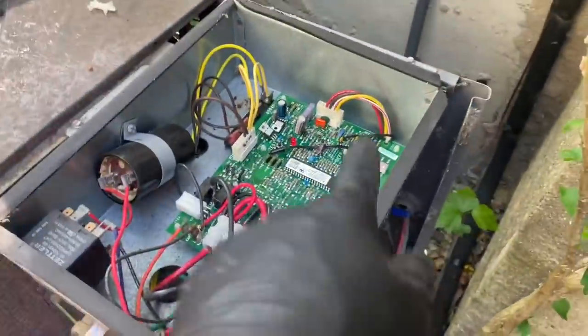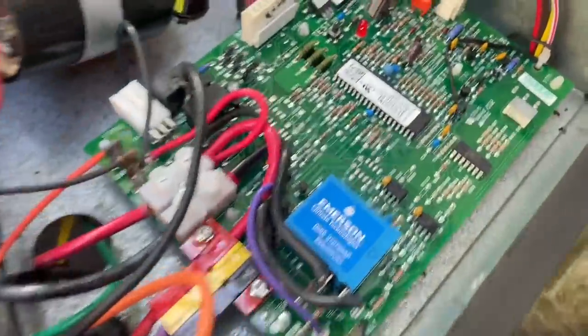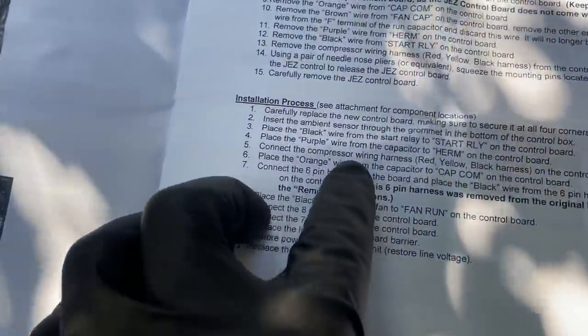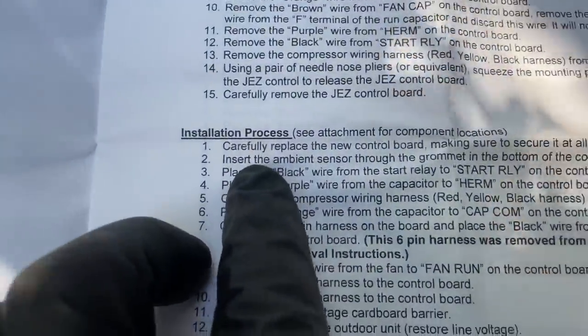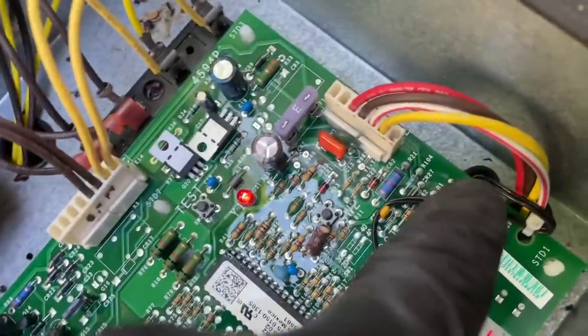All right, it's usually a 2-minute delay, so I'll get back to you in a sec. While I'm waiting for it to start up, that little black wire tells me right here: insert the ambient sensor through the grommet in the bottom of the control box. And that little grommet is right there. See that? So, follow directions. They print them for a reason.